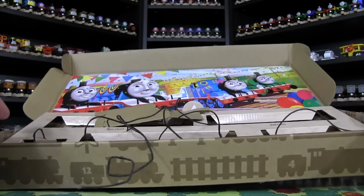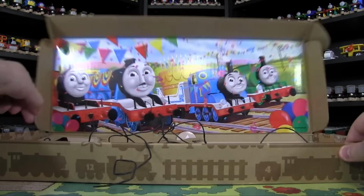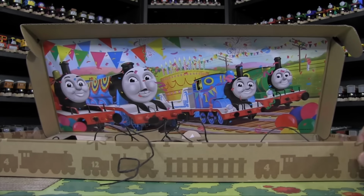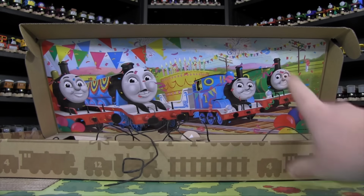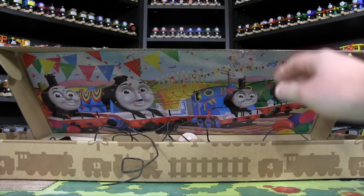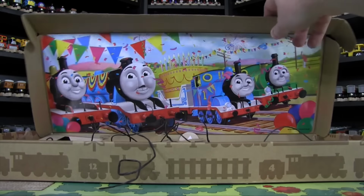I think the best way to do it, though, is honestly like this. Just like that. Oops. Because the artwork is super, super cool. You want to show off the artwork. So I think it's definitely going to be a unique thing to display, but the way to do it is to set it up like this, where you have the image in the background, and you would have it open so that you could see the engines inside. My camera is not set up for the best angle, but I think that would be the best way to display it.